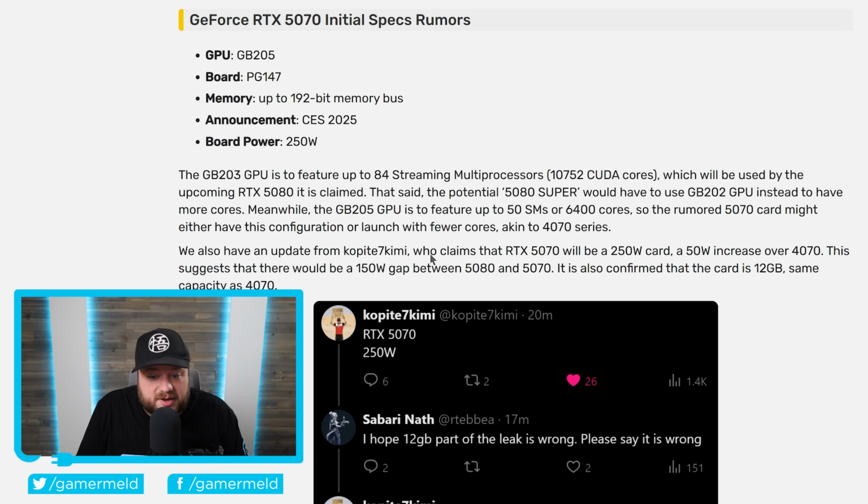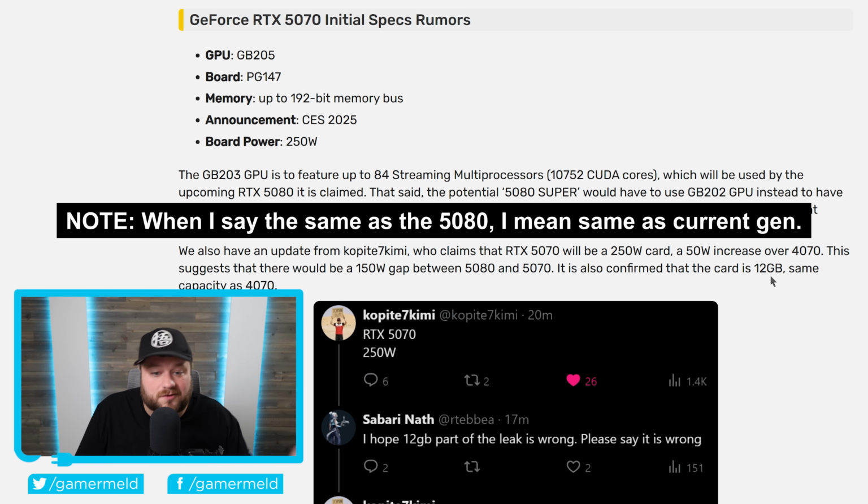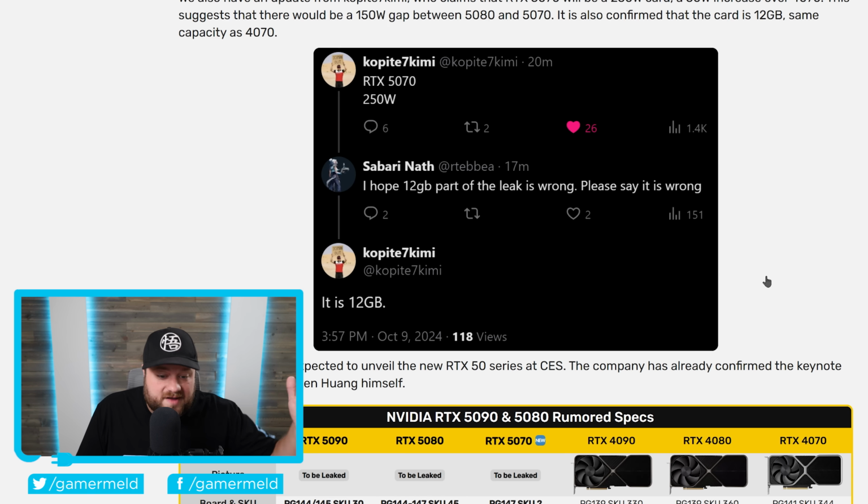Not only that, but Kopite7kimi claims that the 5070 will be a 250 watt card, which once again is an increase over last gen, specifically a 50 watt increase over the RTX 4070. Just like the 5080, it's also apparently confirmed that the card does still come with 12 gigabytes. That obviously is a massive disappointment, but we'll find out the rest of that supposedly at CES.